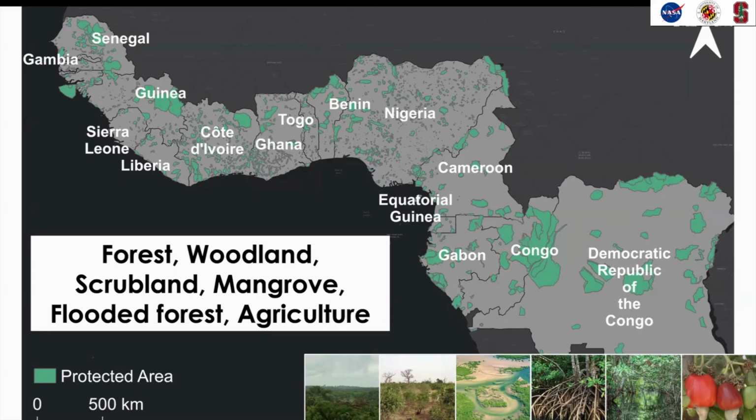Because we're looking at such a large region, this does mean that we are also looking at several different land cover types. We're looking at forest, woodland, scrubland, mangrove, flooded forest, agriculture, among others. Now from this map, you can see that we already understand where our protected areas are, which means that our next step is to establish a sample of not protected areas.